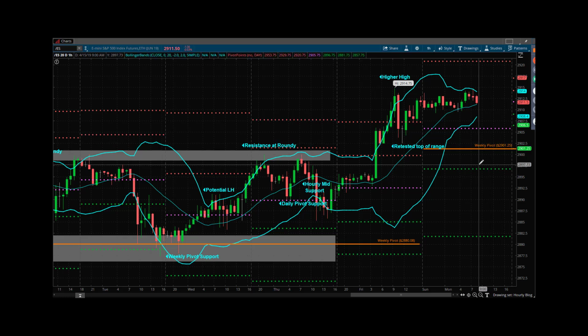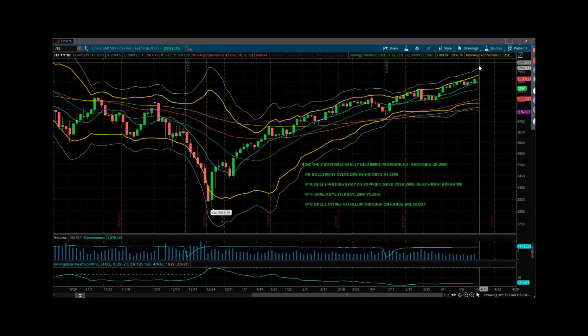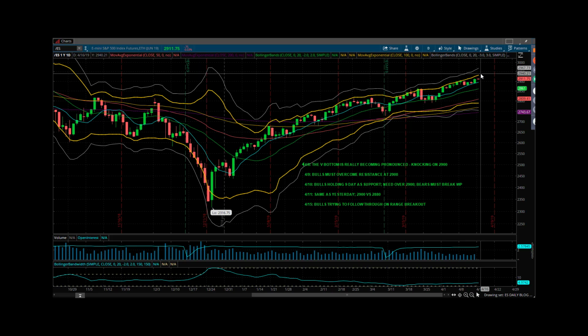The bears have got to live with numbers that are 28s. They don't. In the 29s, they have nothing. What they have in the 29s is just a slow bleed to the upside that's going to keep pace above the 9-day and continue to reach for that yellow line, which is the upper band, which today is up in and around 32. So it's all about 2,900. There's not much more to say.